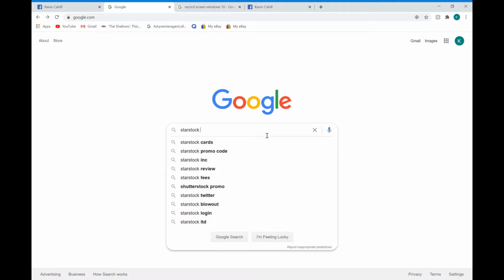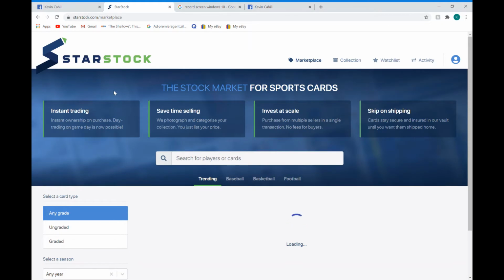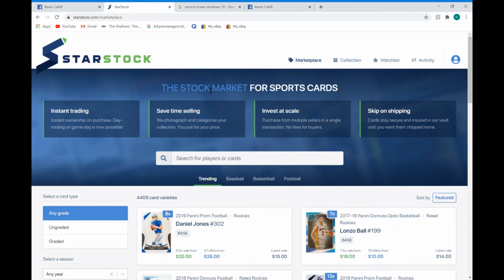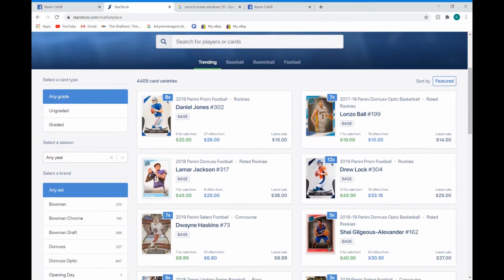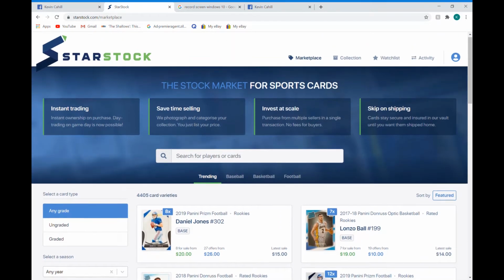Alrighty guys, so obviously the first thing you've got to do is search StarStock. It's www.starstock.com. This is the page it will bring you to, and just to give you an idea of what it looks like at first glance, the big tabs on the top right are really what you're going to be using: the marketplace, the collection, and so on. I'll show you all these in a second, but I just really want you guys to look at the main page for a little bit. It gives you an idea of what this site and this company is all about.